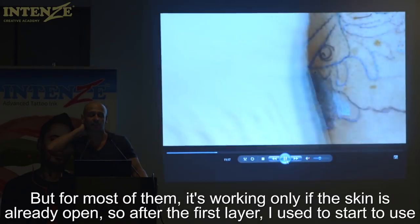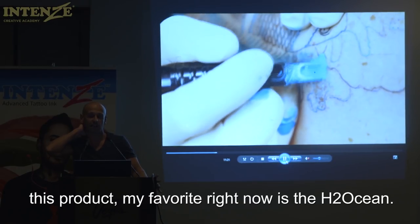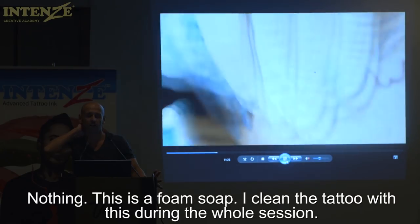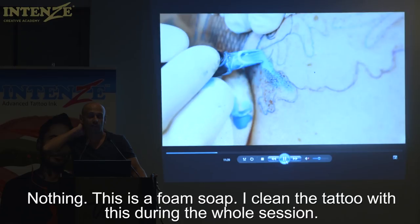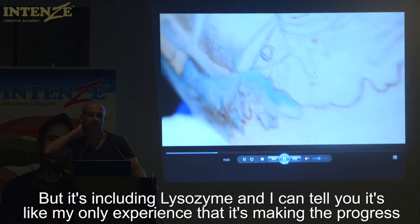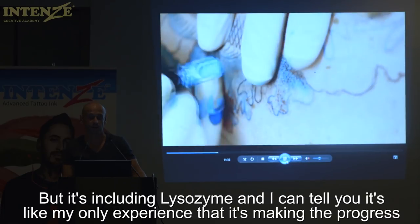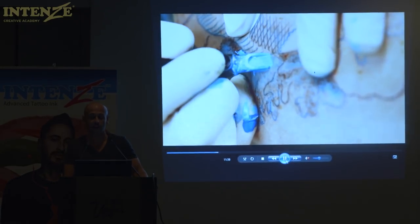So after the first layer, I start to use these products. My favorite right now is the H2Ocean. This is a foam soap. I clean the tattoo with this during the whole session, and it includes lidocaine. From my own experience, it makes the process much more painless.